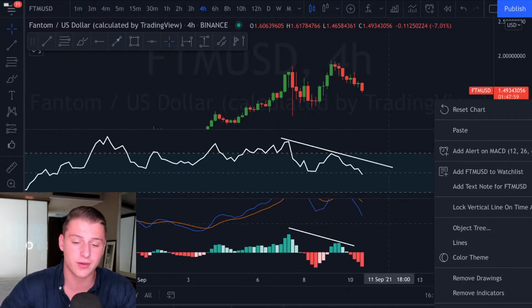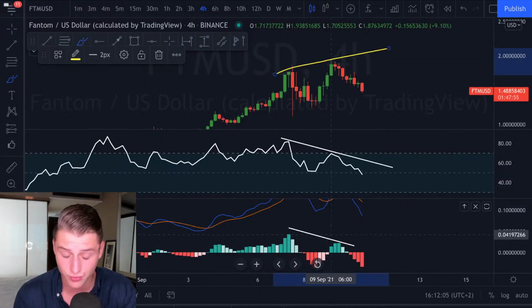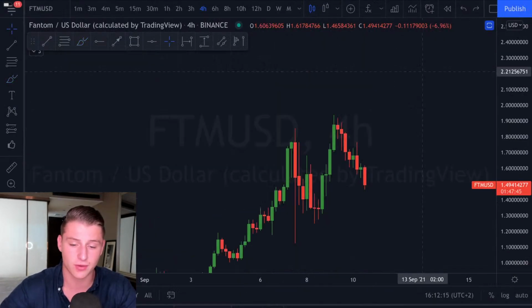You can see over here, the histogram was telling us, okay, we're forming a lower high. So basically what the histogram, aka the MACD, was telling us, we are losing buying strength, but still the prices are increasing. This is going to be, of course, a trend reversal signal. So yeah, very likely that Phantom is going to cool off, in my opinion.